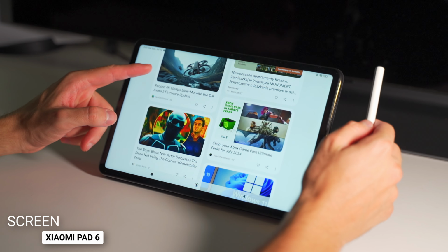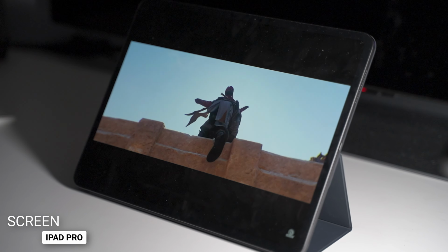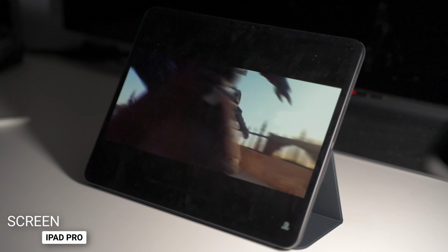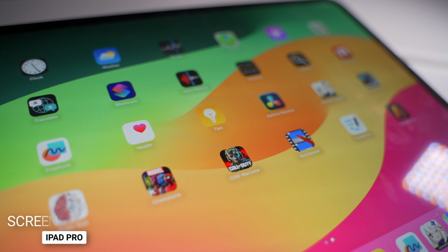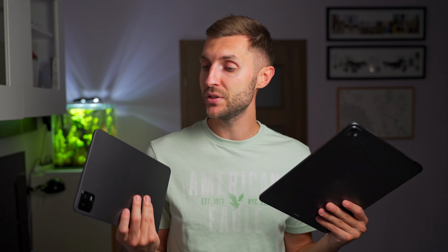And one really cool thing is actually the Xiaomi has more pixels per inch, which in theory should mean that everything is sharper, but the Ultra Retina display on the Apple is so sharp that you cannot really distinguish if there is a difference. And trust me, the Apple screen is amazing. So while they're not really far apart, I have to give the edge to the Apple iPad Pro. But I have to say it's like 80 or 90% of the experience on the Xiaomi Pad 6.